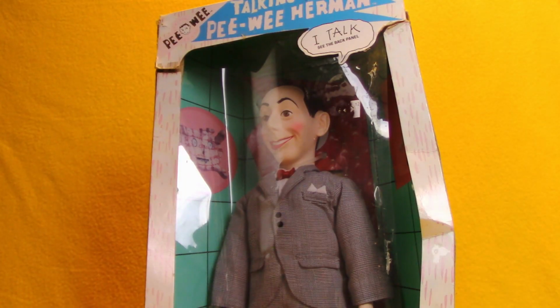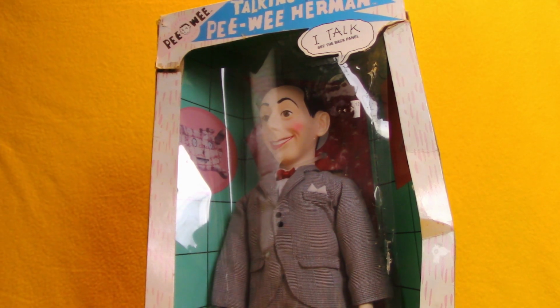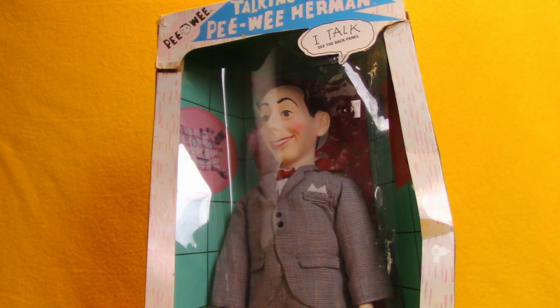The last thing I got was a talking Pee-wee Herman doll. I had this as a kid, loved it. Later on, parted ways with talking Pee-wee, and I had the chair that went with him that he could sit in. This is a pull-string doll, and it does speak, but not well.